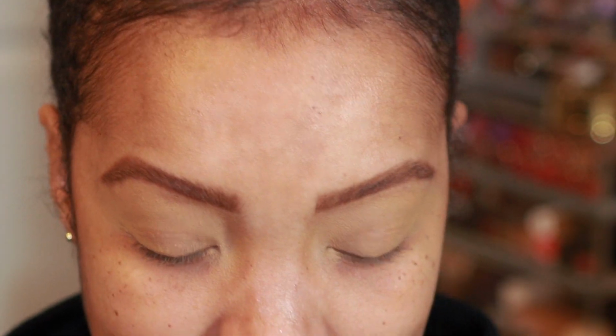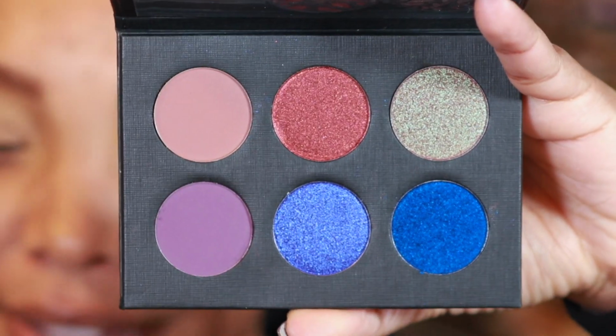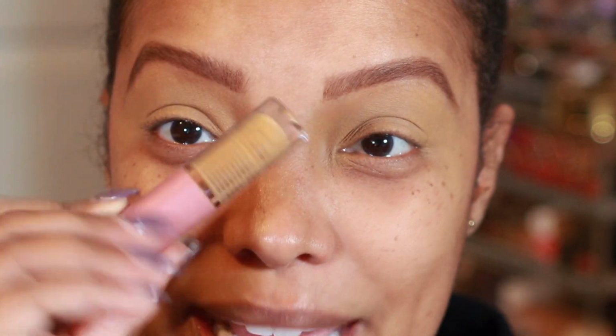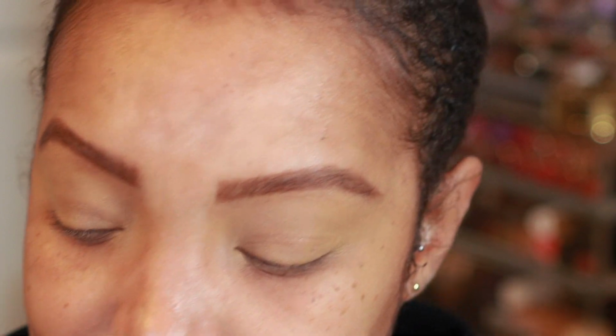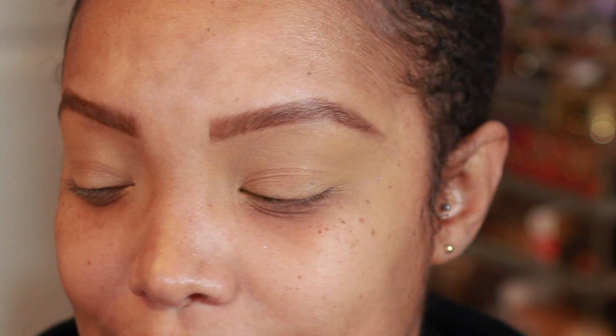All right, let's go ahead and get started using the Peacock palette. She's so beautiful. This is what we have. And I did go ahead and prime my eyelids using the Glam Shop primer or eye base, in the shade Honey Cake. It's a perfect match, and I've actually been really enjoying this primer. Kind of similar to the Urban Decay Primer Potion that I like so much.